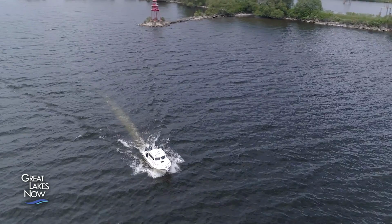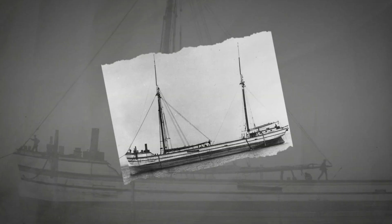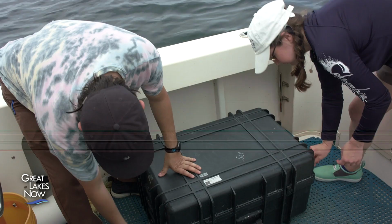Today, we're tying off the Blue Traveler on a buoy marking the wreck of the Harvey Bissell, a wooden three-masted schooner barge that sprang a leak and sank in November of 1905. It rests just a few hundred yards offshore. Now is the moment of truth.